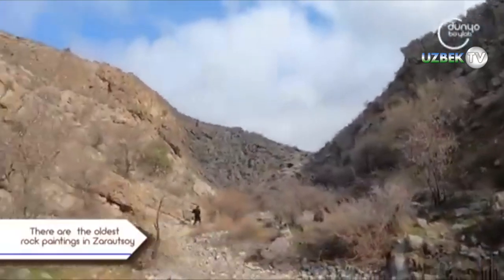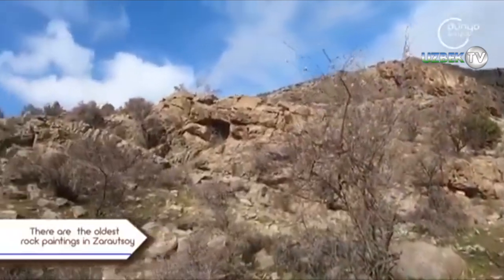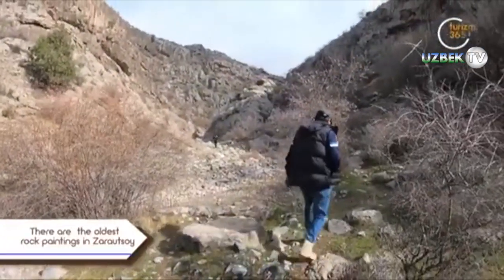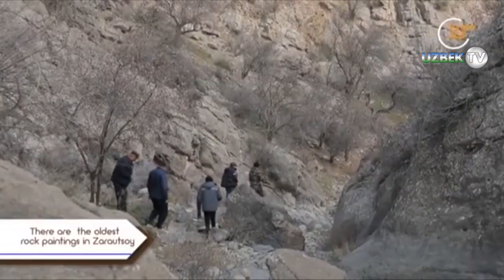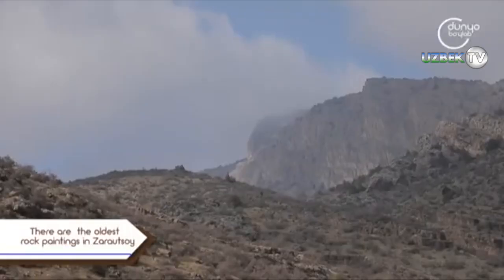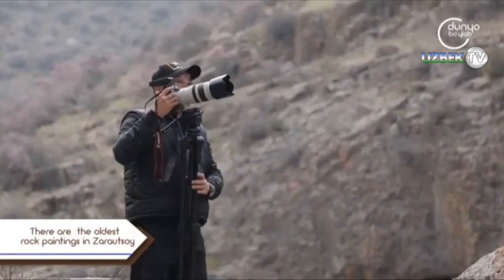Along the way, you will see almond groves, which delight the eye and paint the surroundings in a wonderful color. Almond is also a hardy tree. Everyone can be sure of that here again. The expedition crew moves towards Zaroutsoy while filming the local natural landscapes.